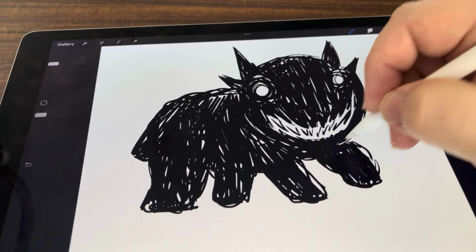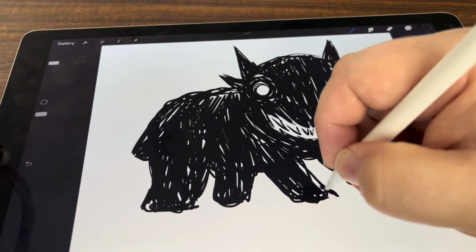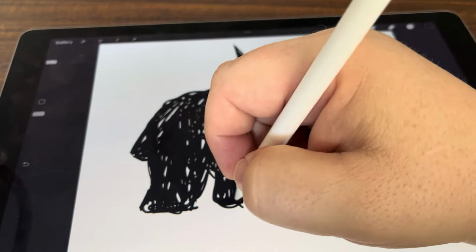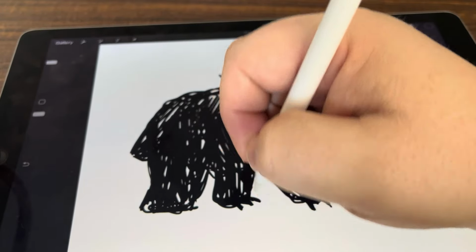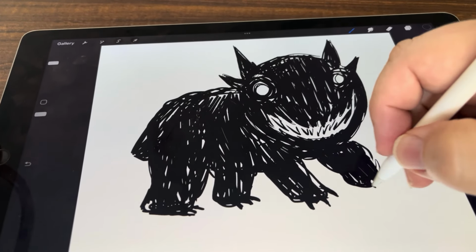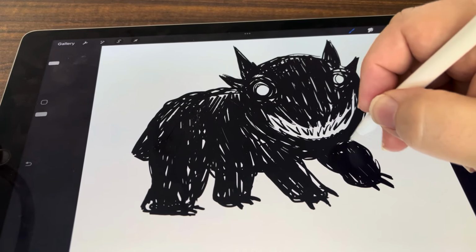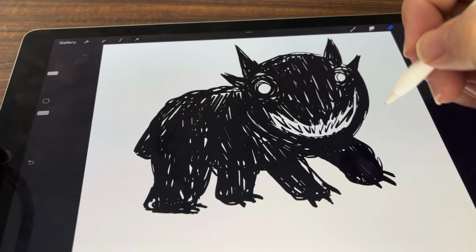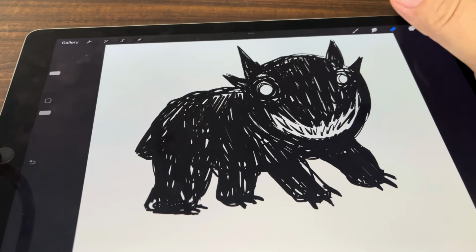There we go. And bumps do have claws. They don't do it by choice. They can't help who they are. The world gave them claws. Quite fearsome big claws. There we go. I think that's a very lovely bump.